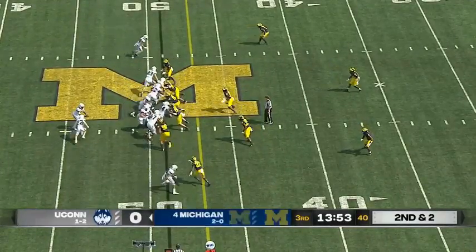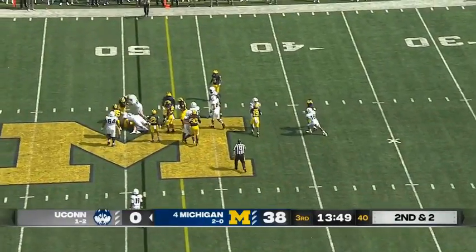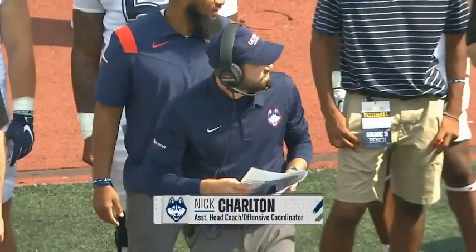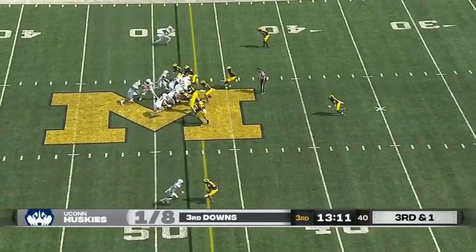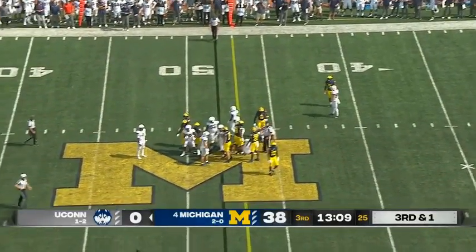2 good runs early on. Rosa again, short of the first down. It'll be 3rd down and 1. And it doesn't get much easier for UConn, and Nick Charlton calling plays next week as they'll go on the road to NC State. Flags down at the snap of this play.